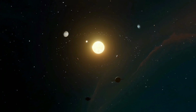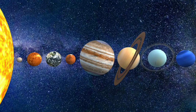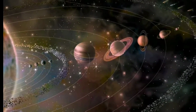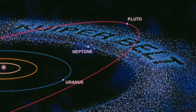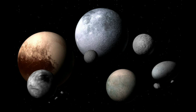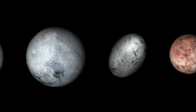The Sun is the center of our solar system, orbited by 8 planets: Mercury, Venus, Earth, Mars, Jupiter, Saturn, Uranus, and Neptune. But just outside of Neptune's orbit, there is a ring of icy bodies known as the Kuiper Belt. This belt has officially 5 known dwarf planets, also known as Kuiper Belt objects. In this video we will tell you about these 5 dwarf planets.